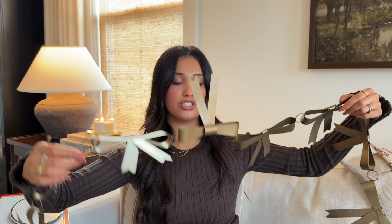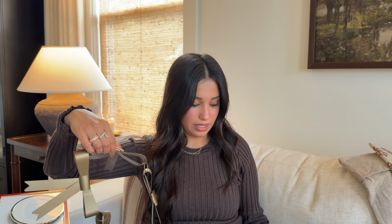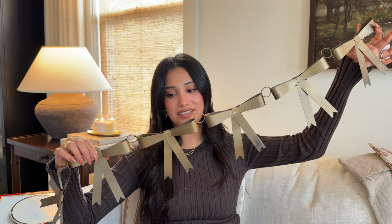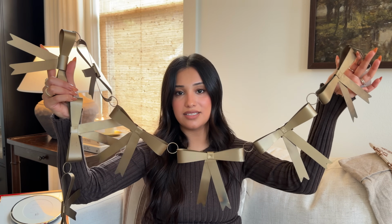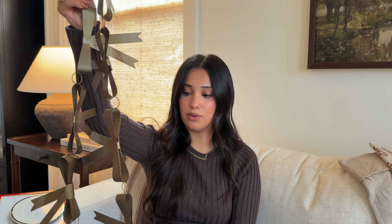That's very pretty. My very last item from her shop is this metal bow garland, and you guys, this is massive. I don't even know if I'm gonna get the full thing in the screen, and I don't know if this is the right way. This is of course going on my mantle. We saw the bow garland trend go viral last year with the velvet bows. I think doing the metal bow is just a more timeless way to do them.